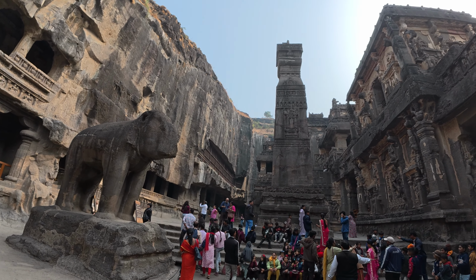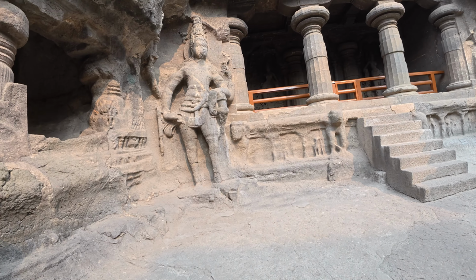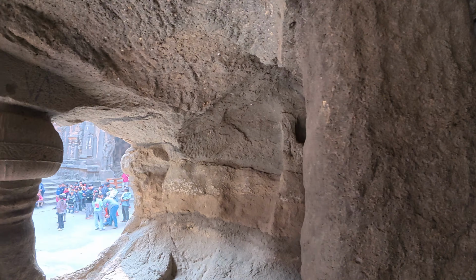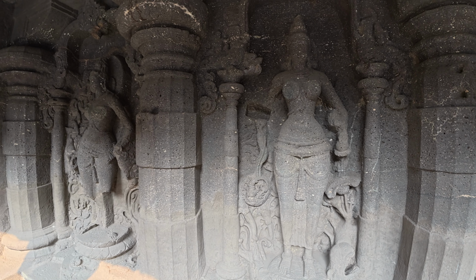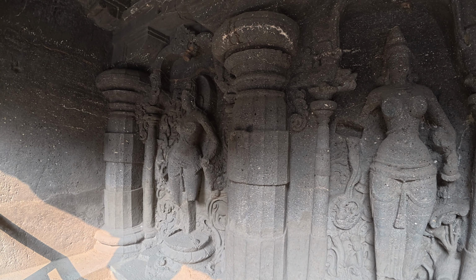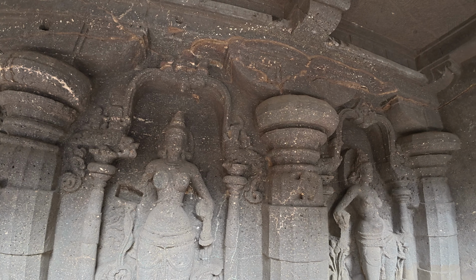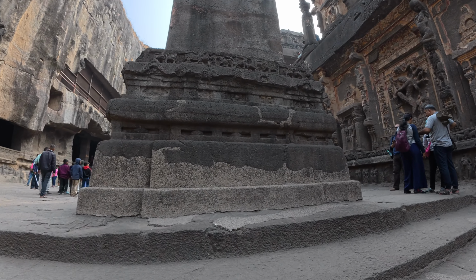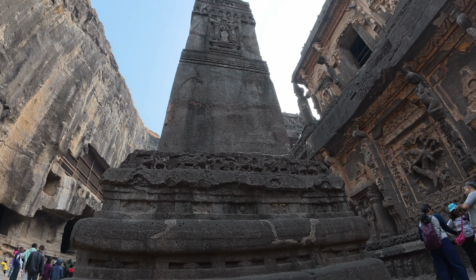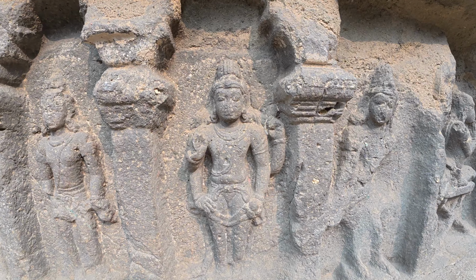Historians have got hold of ancient scriptures that attribute the construction of this marvellous structure to King Krishna the First of the Rashtrakuta Dynasty. It is said that when this temple was ready, it was so wondrous that even the gods were astonished. Today, it is quite unfortunate that modern day people know very little about this dynasty that ruled the Deccan between the 6th and the 10th century.